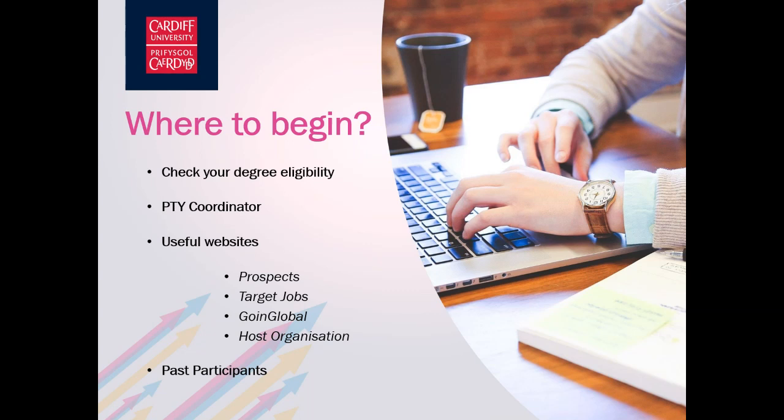And similarly, Target Jobs have also produced country guides, and these help to provide guidance on working life in each country as well. I think these guides will be very helpful in assisting you to decide which country you might wish to work in if you do have options. Additionally, you might have heard of Going Global, and this is a useful website in helping find jobs all around the world. So they're very similar websites.